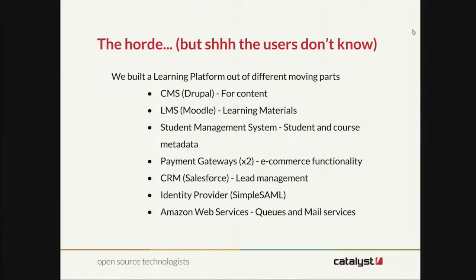Okay. So Drupal was a CMS, Moodle was a LMS, we had a student management system developed by a company out in Geelong, two different payment gateways, Salesforce as a CRM, Simple SAML, which is a lie. If anybody's dealt with Simple SAML, it is a lie, as our identity provider, and Amazon Web Services. And they were all meant to present themselves as this single platform. And the site's been running for a year and a half now, and the users don't know that they're different applications. So we've done that pretty well, I think.